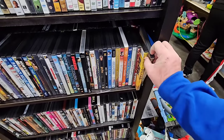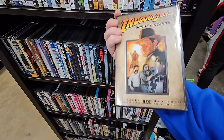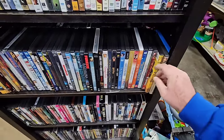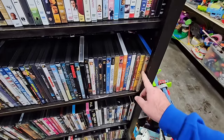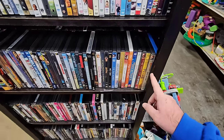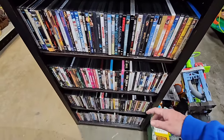Oh, look at this. Here we go. Indiana Jones bonus material. Okay, this is not the movie. This is just a bonus material. I'd be like, okay, I'll take that away for free for you. They actually have it. So if you have Disney Plus, they actually have this bonus material as part of the Indiana Jones collection, which if you pay for Disney Plus anyway, it's free. So you can watch it for free.